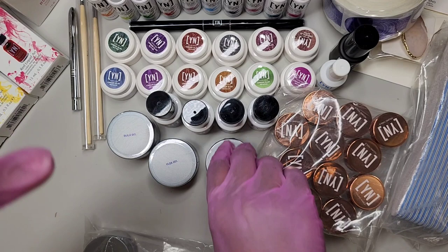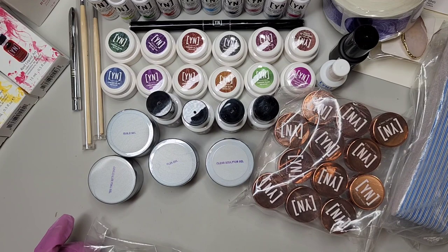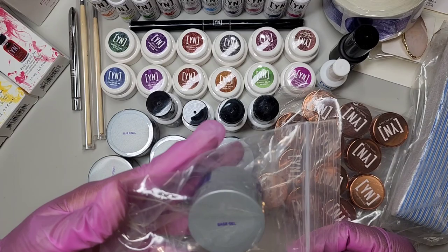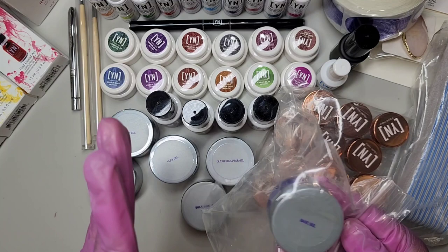And let's see what is next. This is concealer pink gel. This is build pink gel. Next up, there was a hero amongst the gels. Okay, so that's it for the gels. And as I said, I'm leaving this messy base gel in the bag until I can get it cleaned up and whatever. Alright, so yeah. Let us move on.